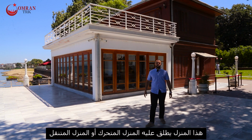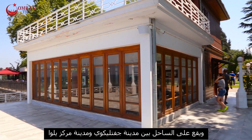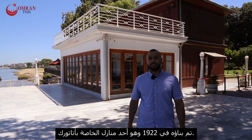This house was called Yürüyen Köşk, which means the walking house or the moving house. It's located on the coast of Yalova between the center and Çiftlikköy area, built in 1922, and it was one of Mustafa Kemal Atatürk's houses.